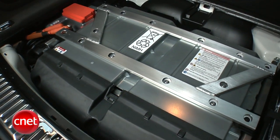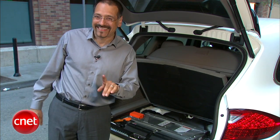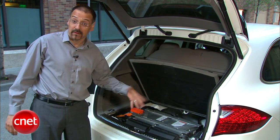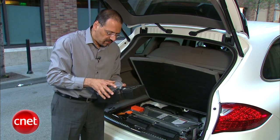That's one big old honking nickel metal hydride battery, as it says right there. Now, because that's there, the spare tire isn't. There isn't one in this car. Pretty sure a Cayenne S has either a mini spare or a full size right there. Instead, you get this little concession to the modern world, this little tool kit with a little wrench and stuff like that.